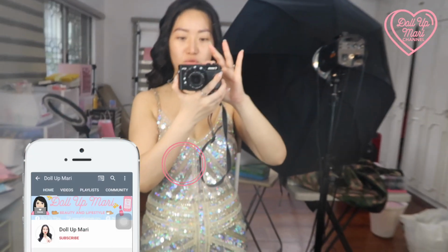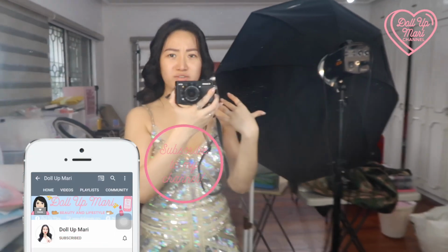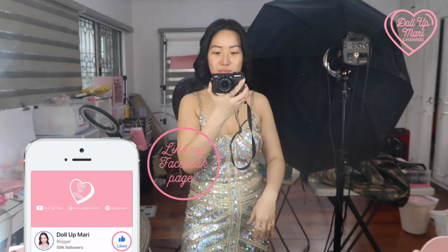This is, huwag ko na i-lift kasi mag-spill lang yung liquid. It's Candy Magic One Day in the shade of Hazel. And show you guys the outfit. So, I obviously haven't done my makeup yet.